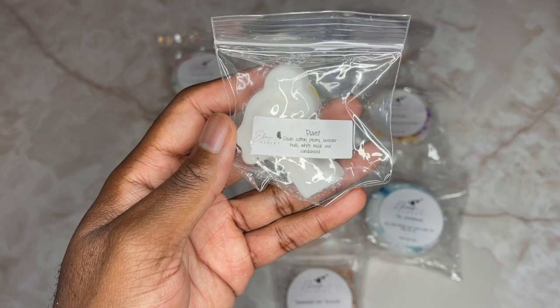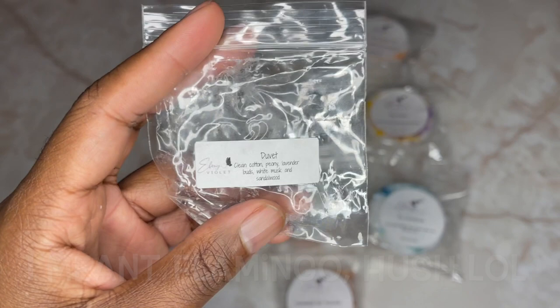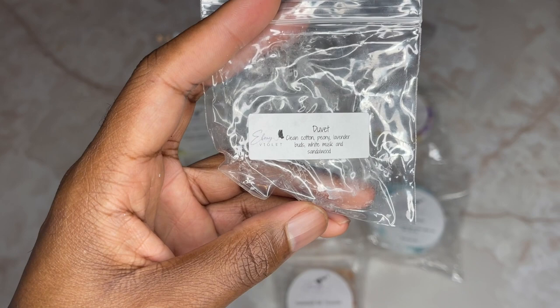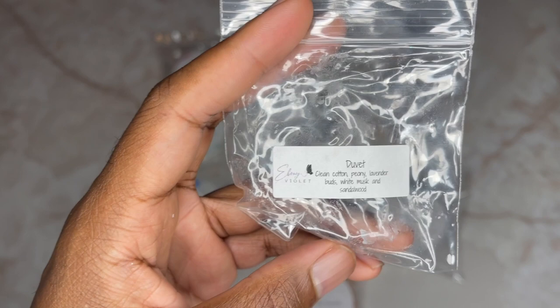The second sample we have here is Duvet, which is clean cotton, peony, lavender buds, white musk, and sandalwood. It is in a cute little penguin. Let's see how it smells. Oh, this is a beautiful laundry scent. I definitely get the clean cotton and the lavender buds. The peony is not overpowering, but I can definitely detect it. It really offsets the lavender buds. They really work together. And that clean cotton, ooh, that's a really good, strong clean cotton too. That's really good actually.